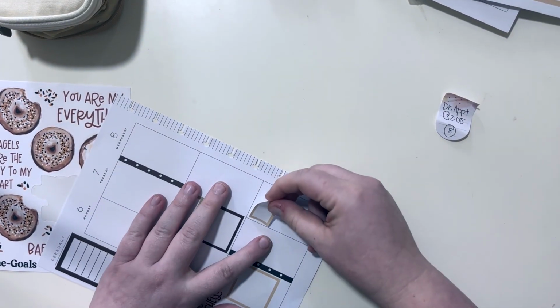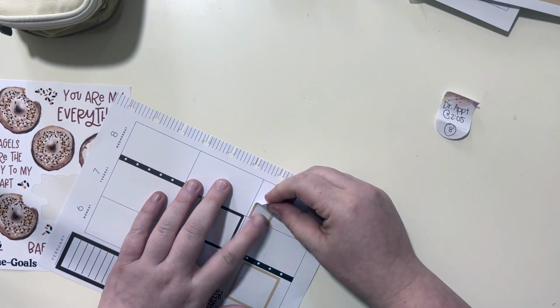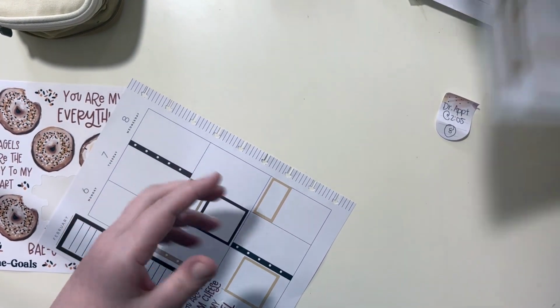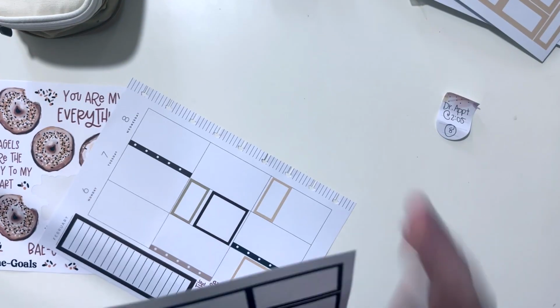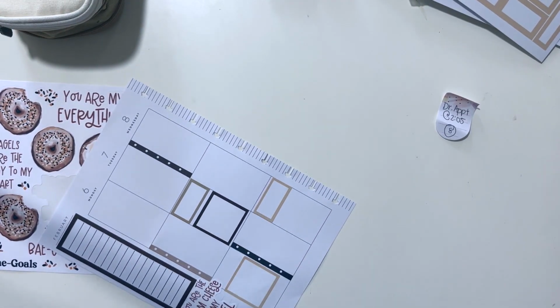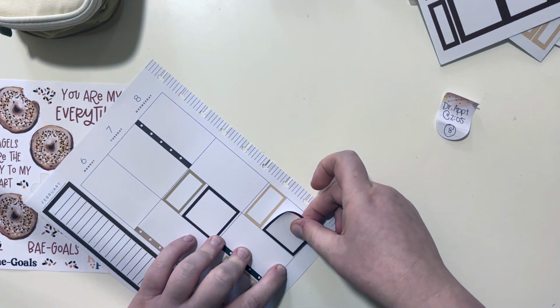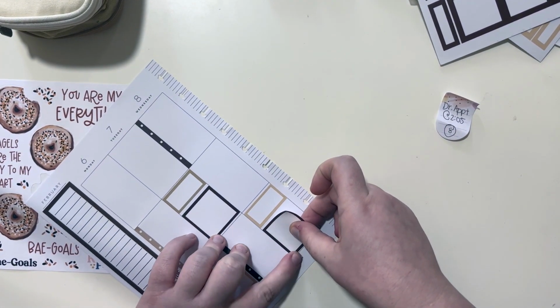Okay, I hear crunching and I get nervous because it's like, what did the kittens get into? But I think, well, not I think, the kitten is playing with one of their crunchy balls, so that is okay. All right.